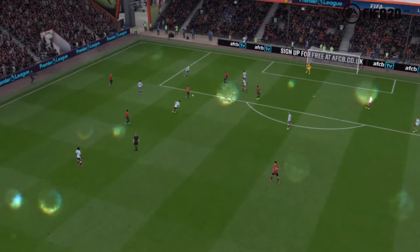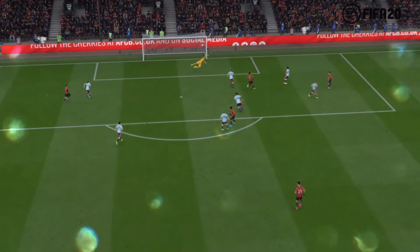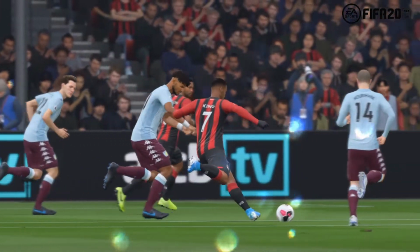Well, just look at this. Just look at the strength. Just look at the determination. Fending players off and a brilliant finish too. Well, let's go back to the goal that was scored.